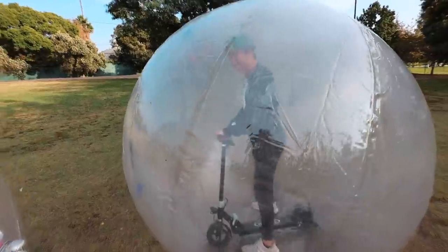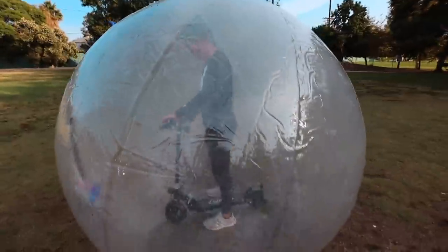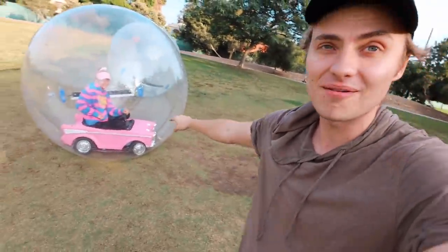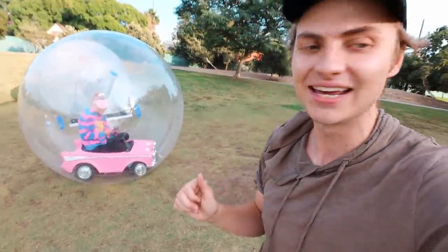Oh, Stove, why are y'all sweaty in there? Why is it so wet? I'm hot in here. Okay, so two people are in the bubble ball. We got two different vehicles. Both are working quite well. The car might actually be working better than the scooter, believe it or not. And we got one more person, and that is Ryan.